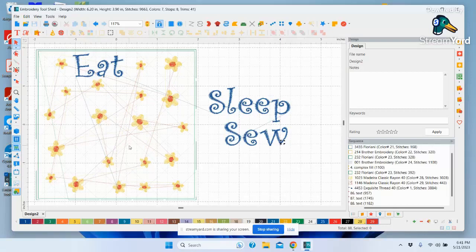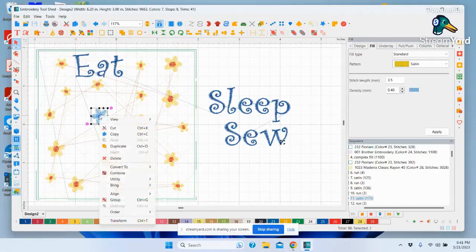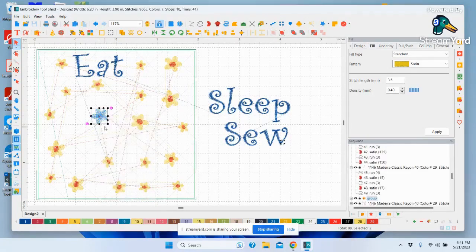So let's worry about these two middle ones first, because our sleep is going to kind of fit in here. So let's see if we can get a hold of these. So here's that yellow flower and here's the center. Okay. And I've got those two and I'm going to right click on those and I'm going to group them together. So then they'll move together. See, so I don't have to worry about, and then I need to move this one. So let's do the same thing.